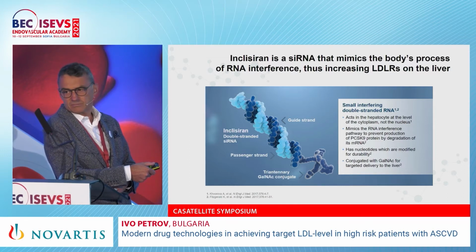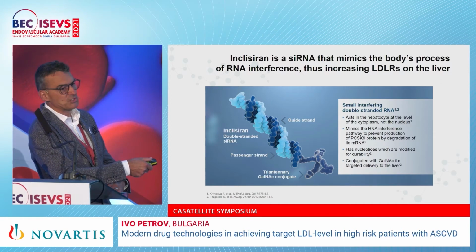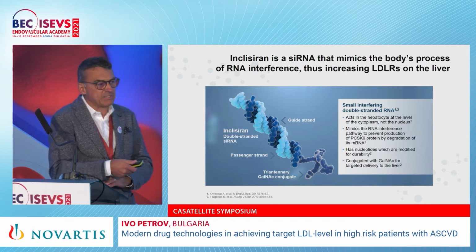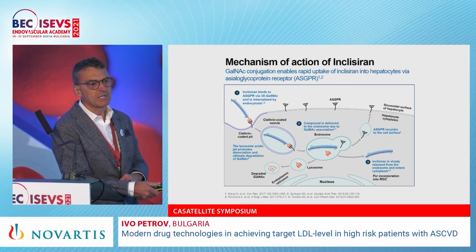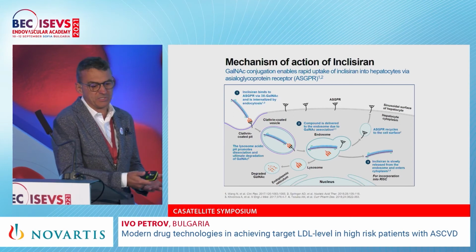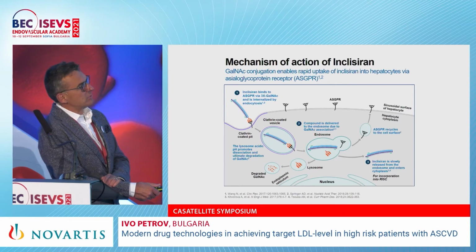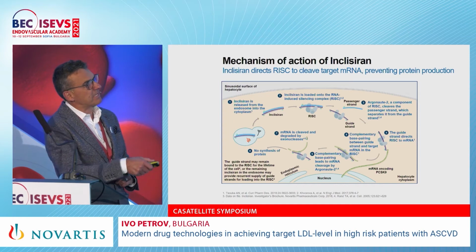It's really genius. The idea is really fantastic, because it's extremely efficient and so specific that there is no source of complications, because it's absolutely specific for this RNA that has something to do only with PCSK9. And the only place where we have PCSK9 protein is in the hepatic tissue, the hepatic cells. Okay, so this is the mechanism.